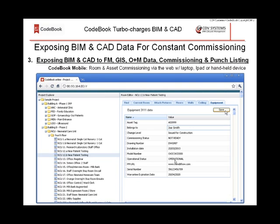So the user that's using this device doesn't have to know Revit or AutoCAD or Maximo or ArcGIS. They simply have a device that they can get a list that they are comfortable with and make whatever edits they need to make within the database. And again, it's going back to the live database. It's not a copy of the database. They're actually editing the database live from a handheld device.